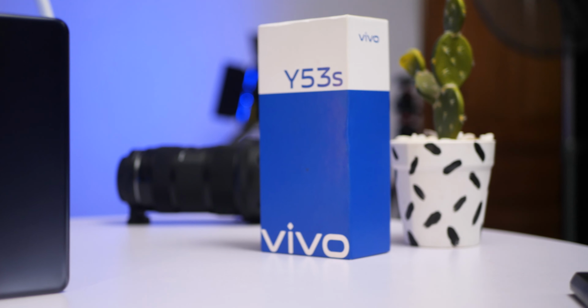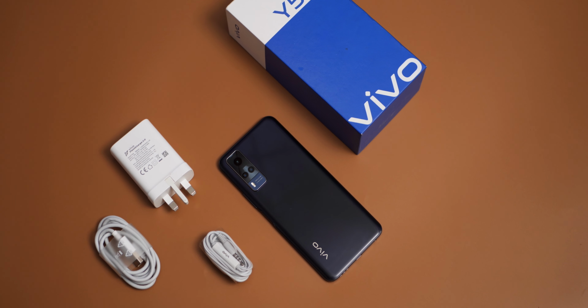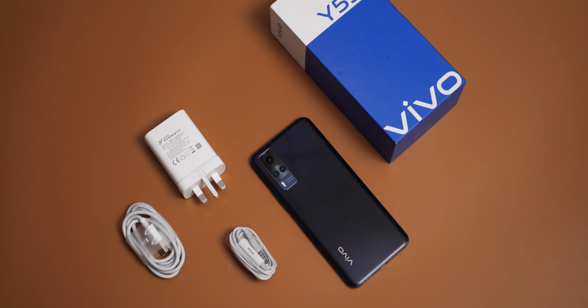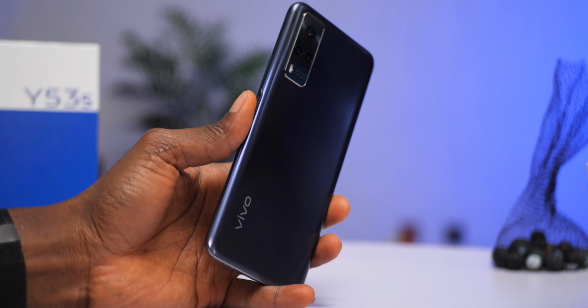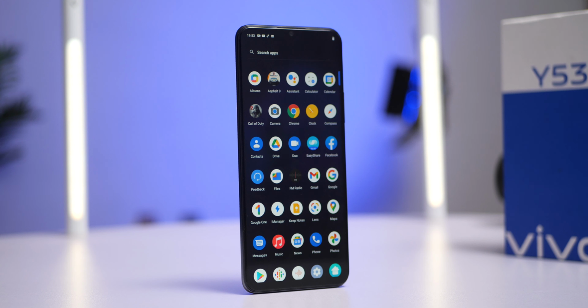So what is in the box of the Vivo Y53s? Aside the device, you get complete accessories that includes a 33 watts fast charger, a USB-C cable, and a pair of earphones, which is great to have. We don't usually get that in the box these days. The Vivo Y53s has a 4G and 5G variant. Only the 4G variant is available for this region.